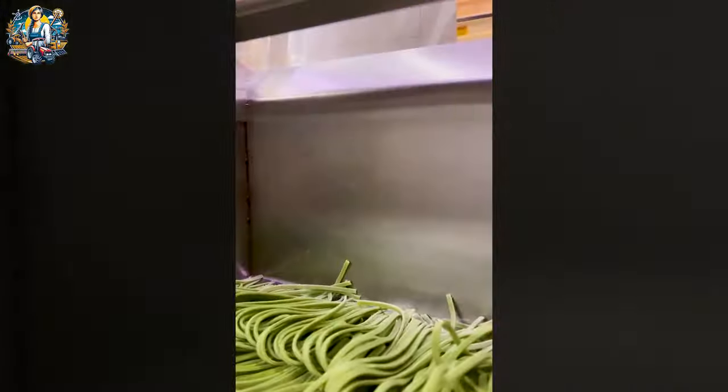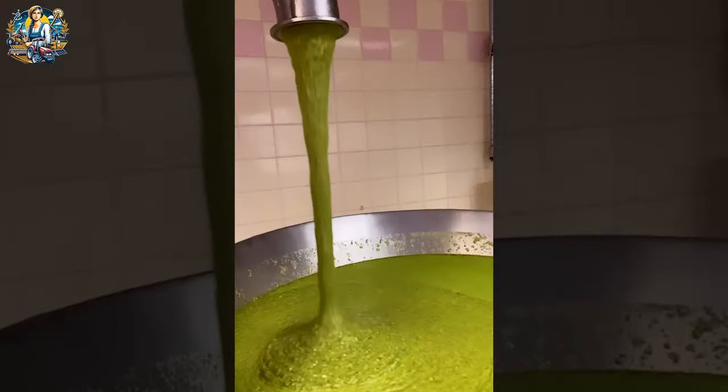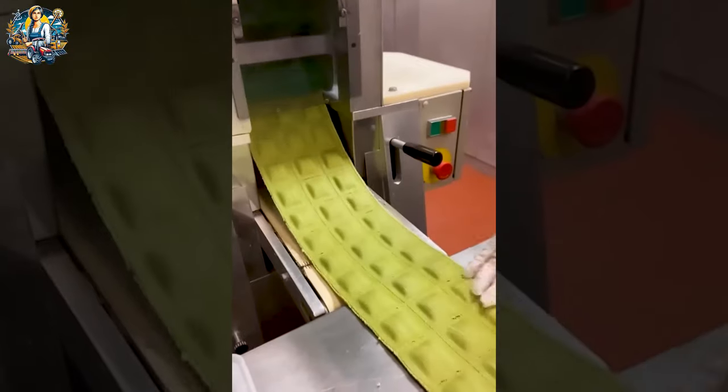Witnessing the pasta cutting machine in action is a wonderful and mesmerizing experience. The precision and accuracy in every pasta strand cut create a visually stunning and impressive image.